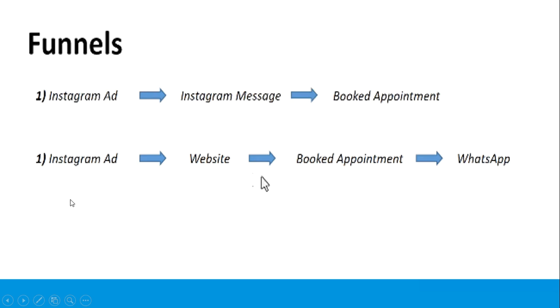Or you can run an Instagram ad, and this is the second one. You can run an Instagram ad to a website. So instead of them coming to an Instagram DM or message, they are coming to a website, and then they will book appointment there. And on the appointment booking website, after they click on the thank you page, it will redirect them to your WhatsApp so that you can have their contact for follow up, for future marketing for them. So this is a complete system that can help your business to get strangers to book appointments. And I've implemented this system for a couple of brands that I've worked with.